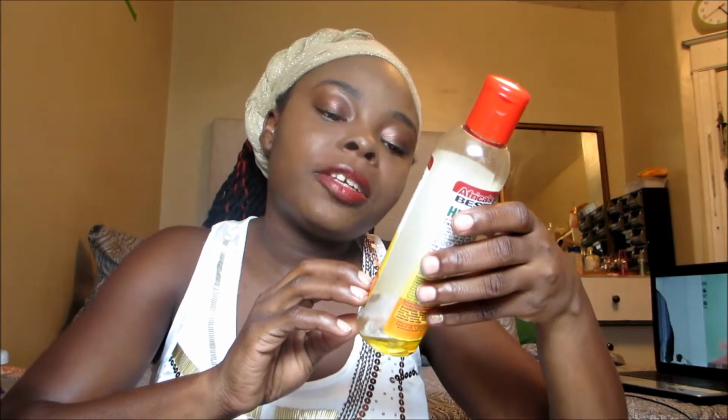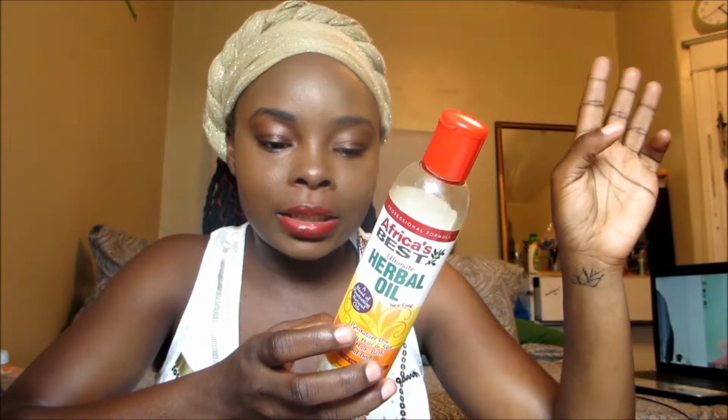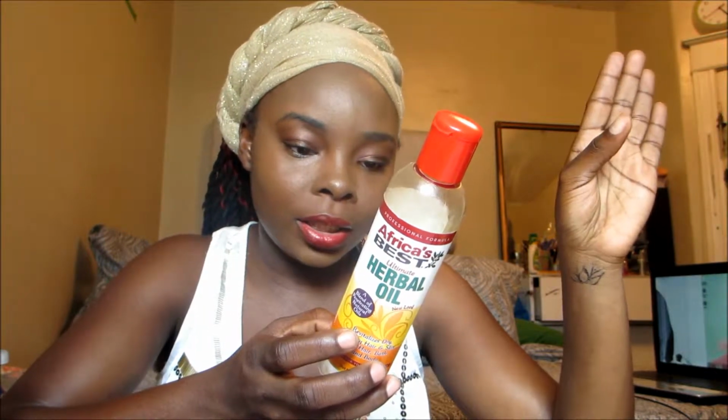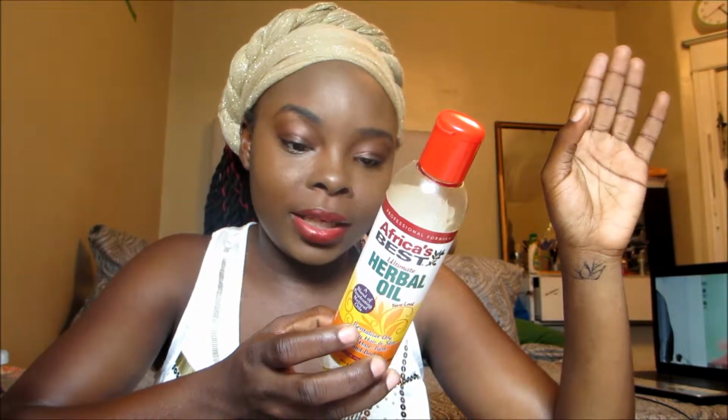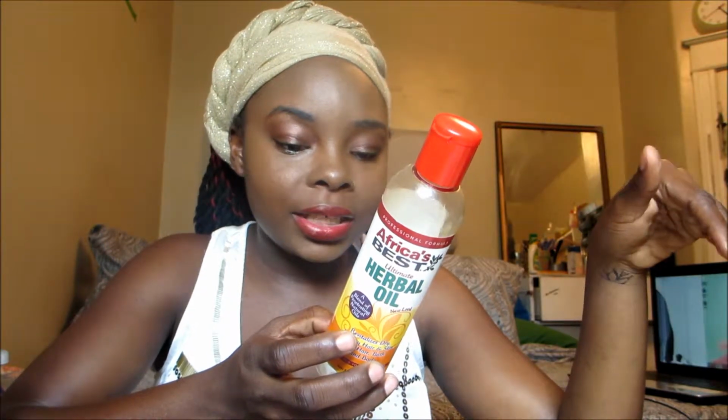But yes, this is a blend of penetrating natural oils. I'm not really sure what type of oils are in here. I guess I could read. It has soybean oil, castor oil, jojoba, sweet almond, sesame, safflower, kiwi, carrot, walnut. It has a lot of different oils. Cucumber, sage. It has a bunch of different oils, pretty much.